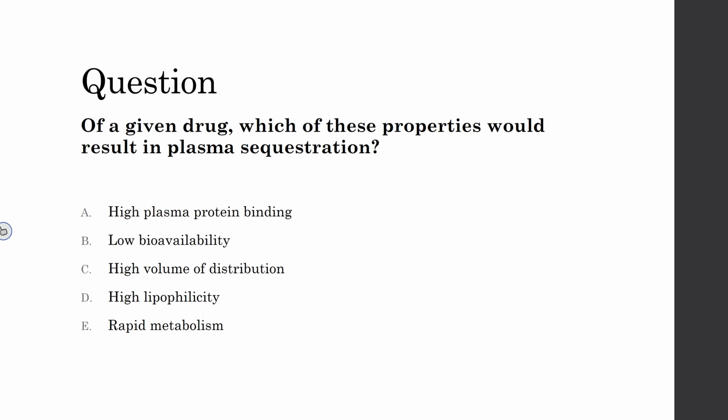Okay. So of a given drug, which of these properties would result in plasma sequestration, which basically just means being stuck in the plasma? I'm sure you were all sequesters at your interviews, so you know the word. So there's high plasma protein binding, low bioavailability, high volume distribution, high lipophilicity, and rapid metabolism. So it is the high plasma protein binding, and I sort of explained that in the previous question. But just to flesh it out, the body can only eliminate free substances, not those bound to our own proteins. Anything that gets stuck to plasma proteins, or is bound quite tightly to them, won't leave the bloodstream because the proteins can't leave the bloodstream, and it won't be eliminated. So they just sit in the plasma.